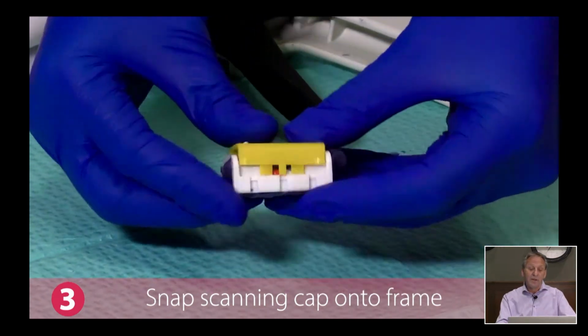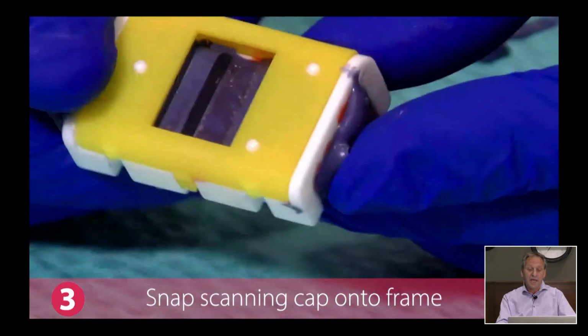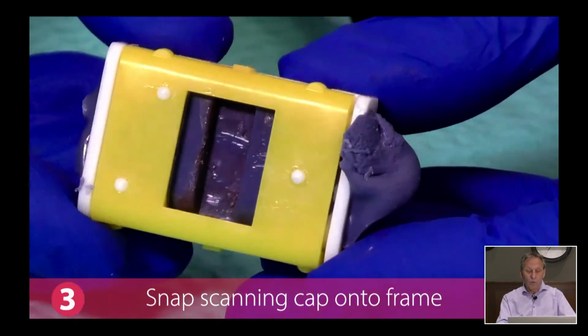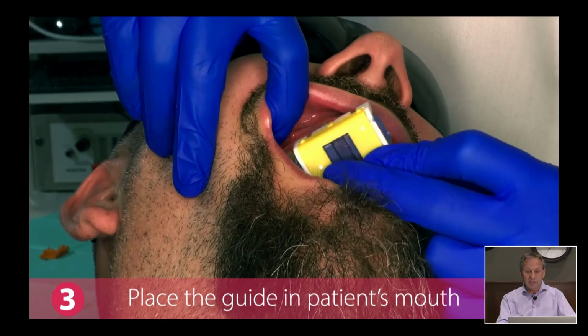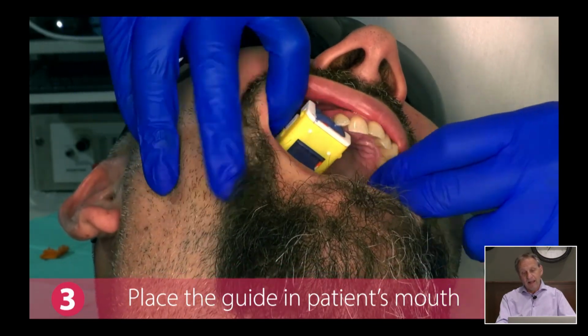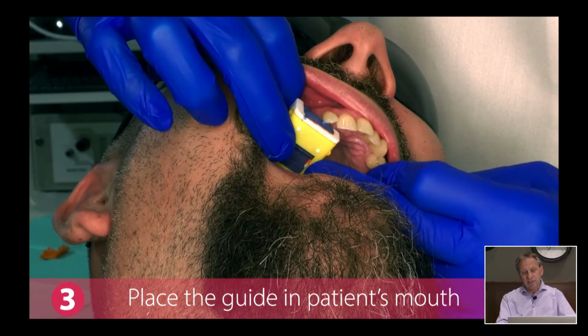the scanning cap with the radiographic markers, those little white radiographic markers that you can see. I think in this case there's 7 of them on that appliance. Snap it back in place, make sure it's good and stable, in the right position. You're ready for the next step, which is the CT.